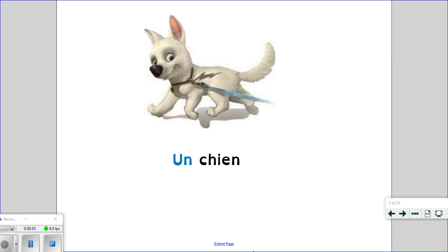Okay, so as usual, we are using the article un or une as a little reminder. That means a, but we have un for masculine nouns and une for feminine nouns. Again, I know we've talked about this in the past. Just because it's an un does not mean that, for example, your dog is male. It's just that a dog is a masculine noun, so we'd always refer to it using the article un. So as we're going through, I'll introduce it, and it'll either have un or une in front of it.